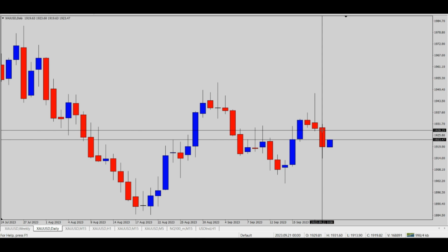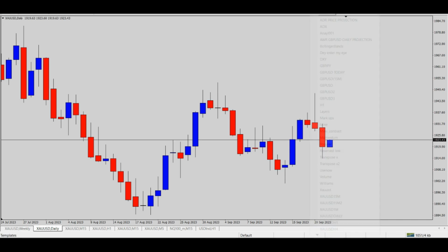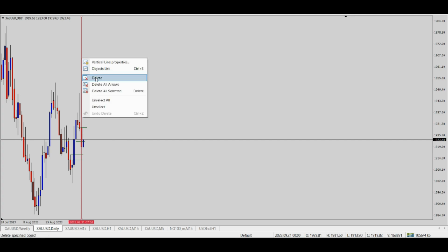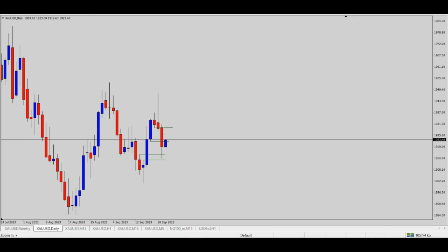So without further ado and not much grammar, I'll just bring out my markup and show you the trades I took today, and how it was so much easier just being able to wait. So I'm going to drop down. Okay, let me just show you the markups I had on the daily time frame, then we'll go deeper.